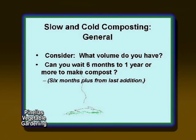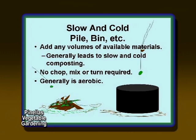So in general, if you want to go slow and cold in composting, what kind of volume do you have, and can you wait in order to have it? Clearly, if you started composting slow and cold now, it isn't going to be ready for your garden, generally. So it's going to take 6 months for the stuff to break down if you have a pile or a bin or whatever. Slow and cold, you can add any volumes of available materials.